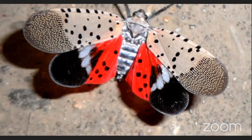And this is the adults with the wings extended, though they are more often observed with wings folded and closed. They'll exhibit the open wings when they're spooked, and they will be scared by just a person approaching them. And that's when they'll fly away.